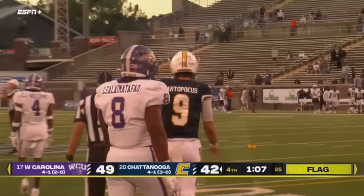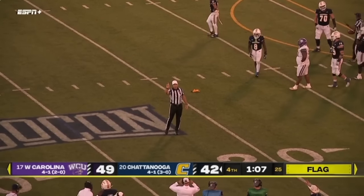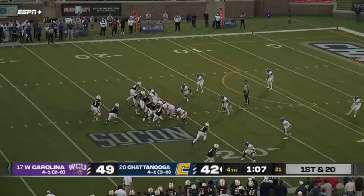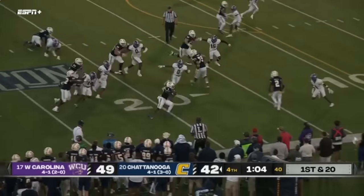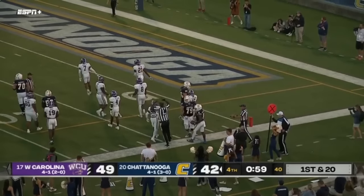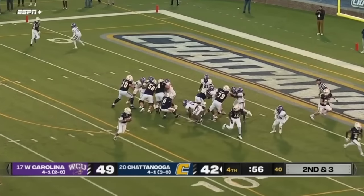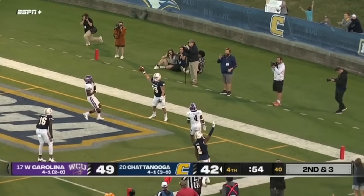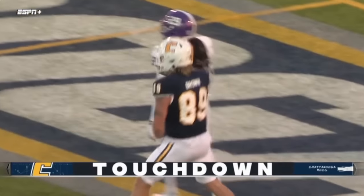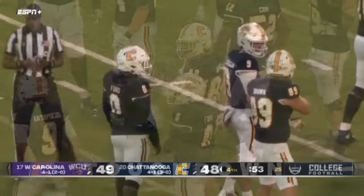Penalty flag. Appleberry, Ford in the backfield along with Artopias. And here comes Appleberry around the corner. Appleberry dives to the 5-yard line and out of bounds. Backfield, Jamoy Mays motions. And here's Artopias on the rollout. Wide open, touchdown, Evan Brown. Big play right there.